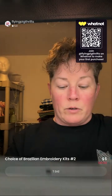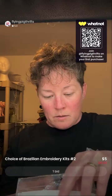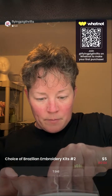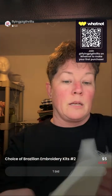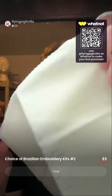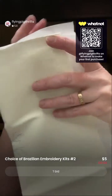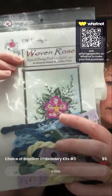Okay, here's the woven roses. I'm just making sure the directions are in there. Oh, I think let's see. She even put it on the back for you already. So that's on there. She basted it to the back. And there's all the threads. So we'll run that one. This is a new one. This is woven roses. Look at that.